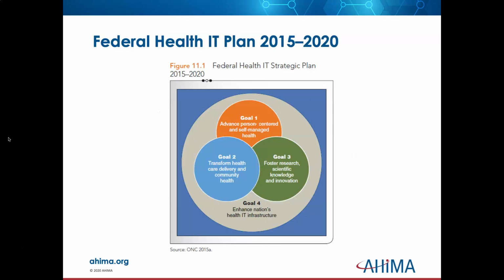All right, so enough beating on that. This is the Health IT Plan 2015 to 2020, so it's ending here in 2020. It'll be interesting to see what they come out with next as to what their next steps are. But they want to advance person-centered and self-managed health. They want to transform healthcare delivery and community health, and telehealth is a big way that they're doing that, especially through COVID. They want to foster research, scientific knowledge, and innovation, and they want to enhance the nation's health IT infrastructure.